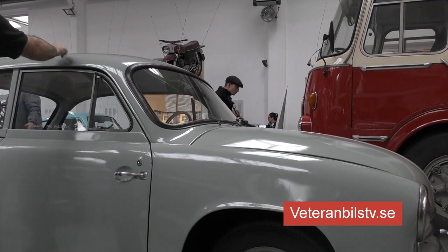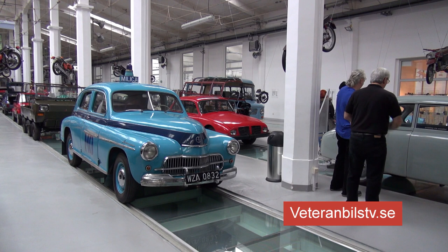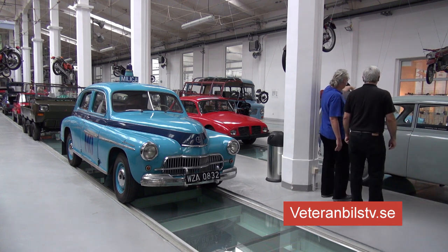All is steel. All steel. Yeah, all steel. Plastic? No, it's not plastic in a Trabant, it's cotton fiber. So, shortly before the Syrena, there was a prototype of this car.